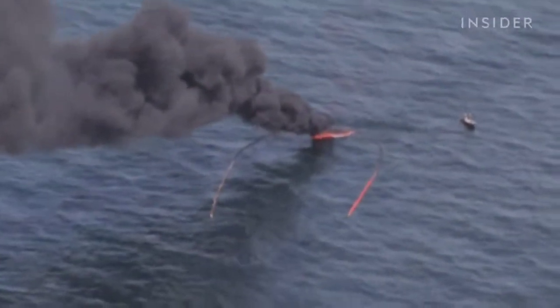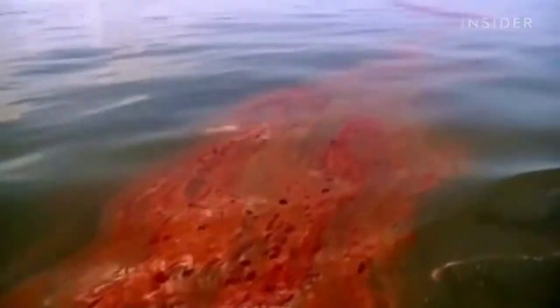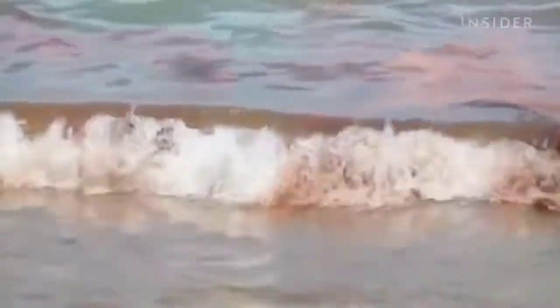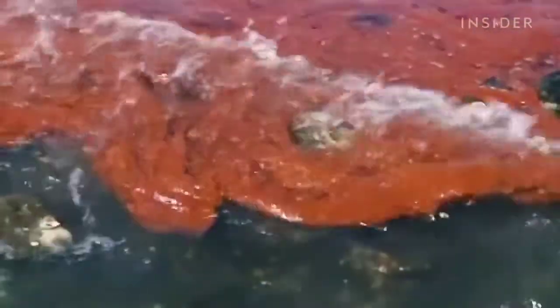BP instead tried to burn the oil off, but the fires only covered a small percentage of the spill. The company also sprayed dispersants to dissolve the oil and push it toward the ocean floor, where much of it remains today. And those chemicals can make people sick. But the consensus was that the oil was less harmful at the bottom of the ocean than washed up on shorelines. It's a trade-off. Sometimes they use the word net environmental benefit, but it's not net plus, it's net less bad.